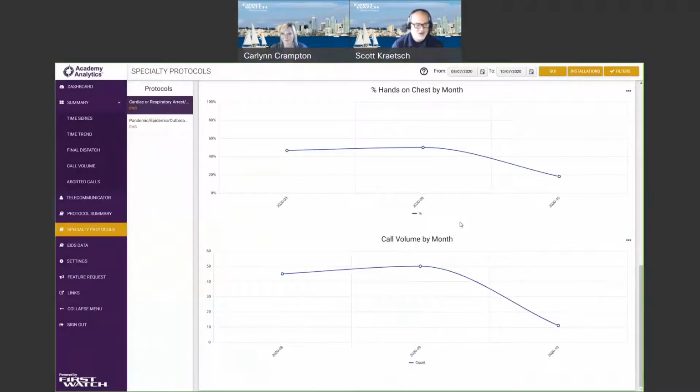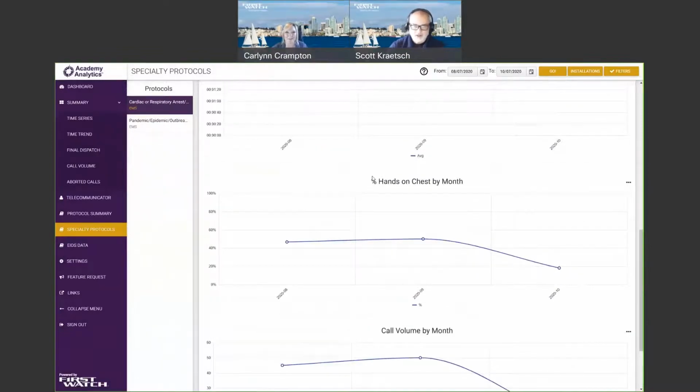Anything that you would like to add, Carlin? Yeah, could you describe a little bit more what we mean by percentage of hands on chest by month? Yeah, absolutely. This shows the percentage of calls that came in as CARD 9, where CPR was initiated while the caller was on the phone and using ProQA. And we understand that there are going to be some callers that either don't want to do CPR or where CPR isn't appropriate and therefore isn't done. And this just shows the percentage of time that CPR was actually done on the system. That makes sense. Thank you.